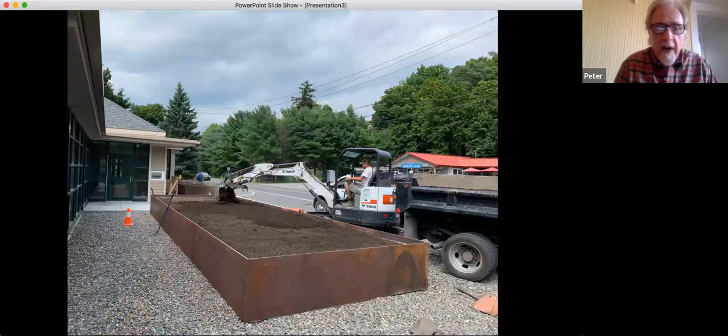So here we are. The rest of the topsoil is in the planting mix. And you can see in the corner here, I just wanted you to note the irrigation. It was very important to have an irrigation system in place. And as you may recall, last summer was so hot. I doubt if this would have made it without the irrigation system.